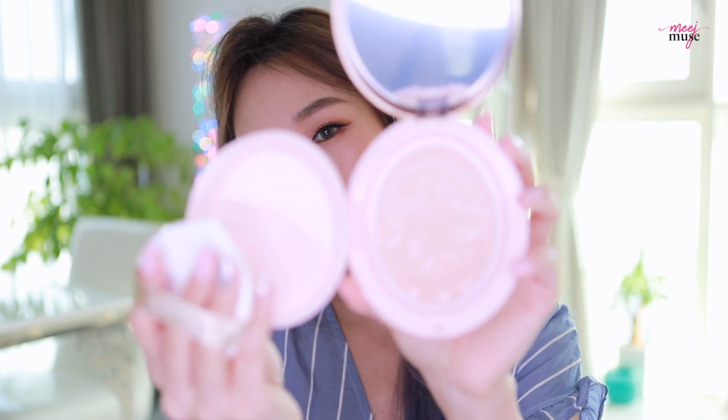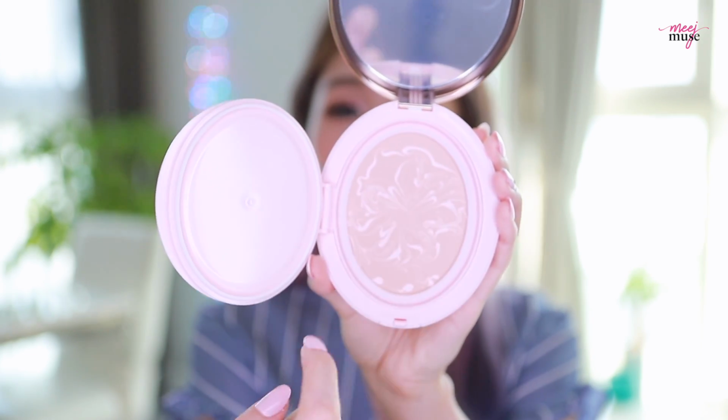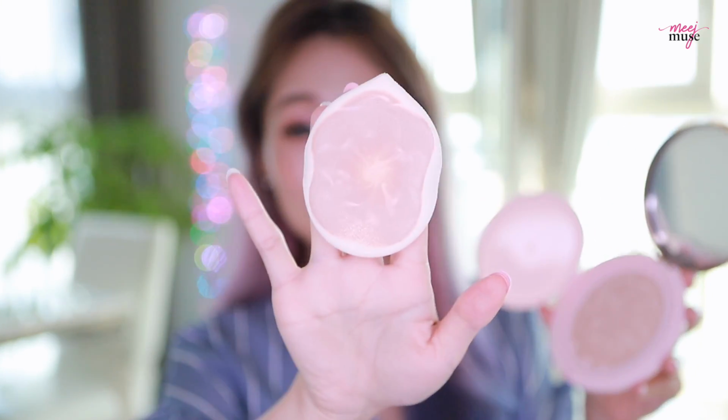Oh, it's not a cushion. This is like one of those creams with a mixture of white swirly bits, which typically functions to add a whitening effect, or maybe it's just the sunscreen elements of it. Okay, so I'm gonna give this a quick dab. Oh my gosh, look how much product that is. And it's so dark. Why is it so dark?